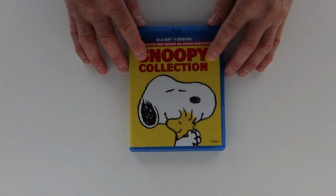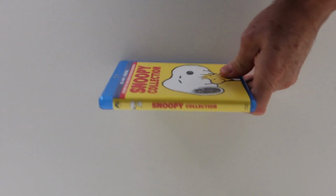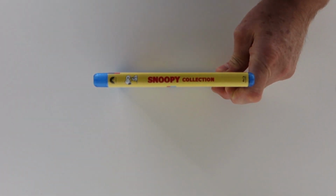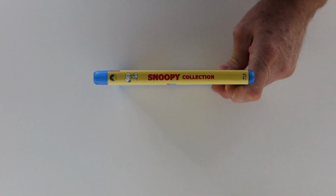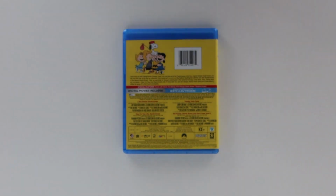All right, now let's take a look at a bunch of stuff that I've picked up from the global store on Amazon US. Firstly, I finally picked up Paramount's new Snoopy collection release. This includes the 4 original big screen adventures. So these are the 4 theatrically released Peanuts cartoons. We've got Bon Voyage, Charlie Brown and Don't Come Back, Race for Your Life, Charlie Brown, A Boy Named Charlie Brown, and Snoopy Come Home.